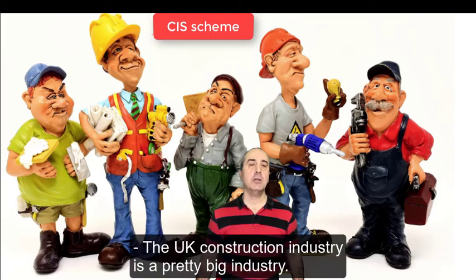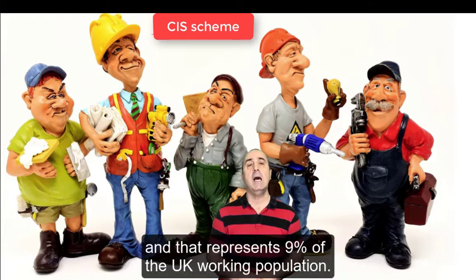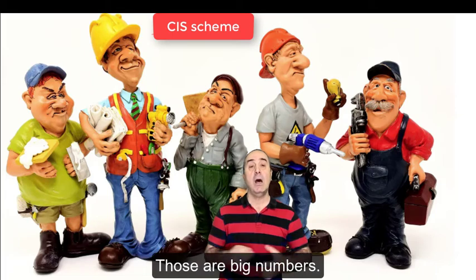The UK construction industry is a pretty big industry. Currently, there are over 3.1 million people who work in that sector, and that represents about 9% of the UK working population. Those are big numbers.